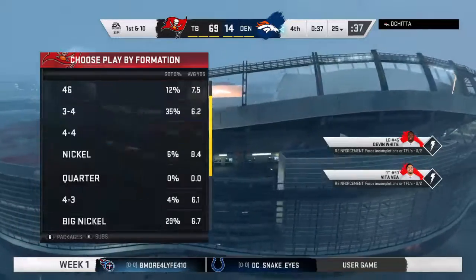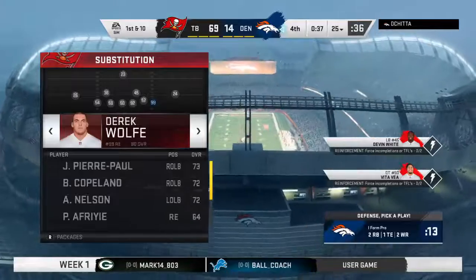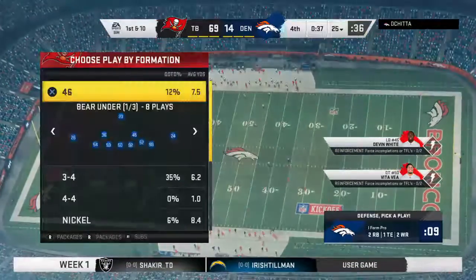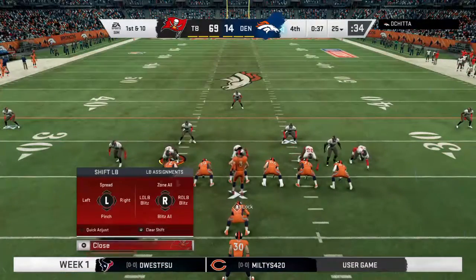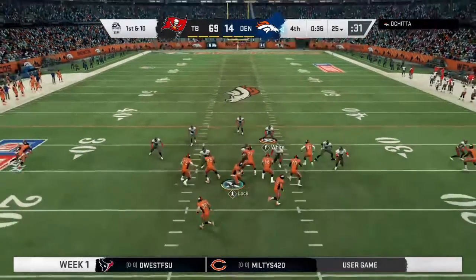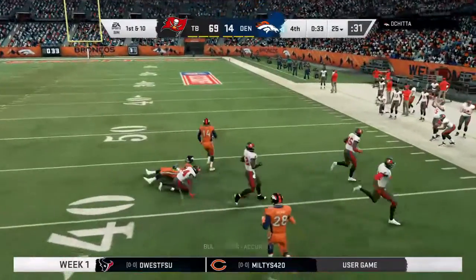The Broncos take over 1st and 10 at their own 25-yard line. Denver offense at the line, ready to go. Let's just be frank. They're playing for pride at this point. That's all that's left, because victory, not a chance now.